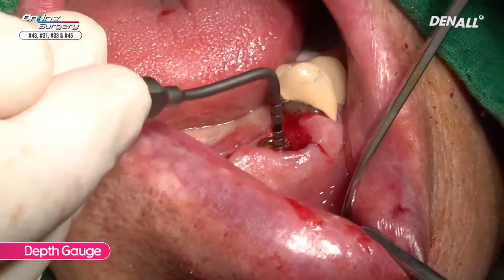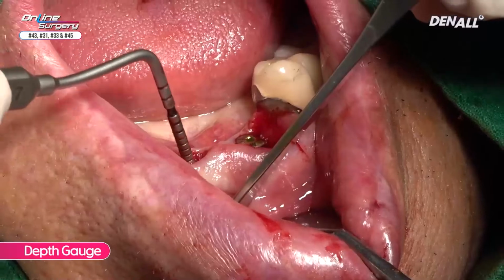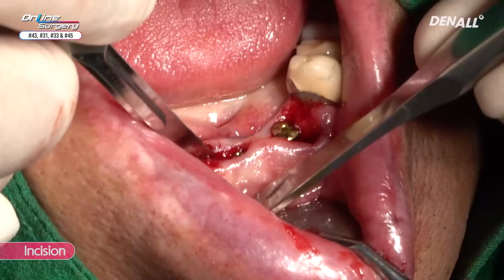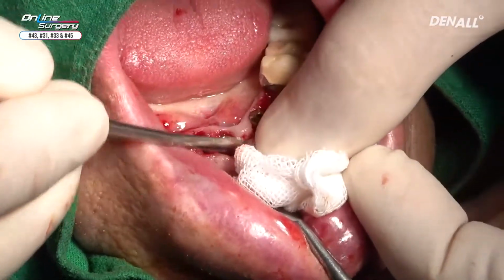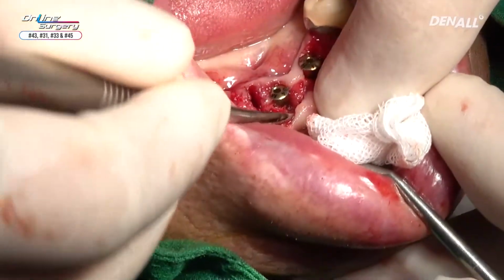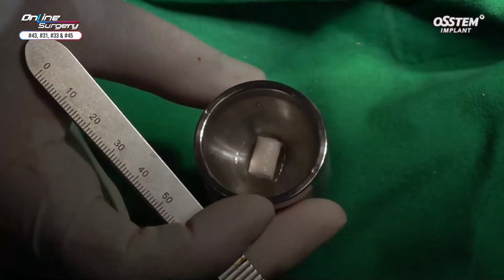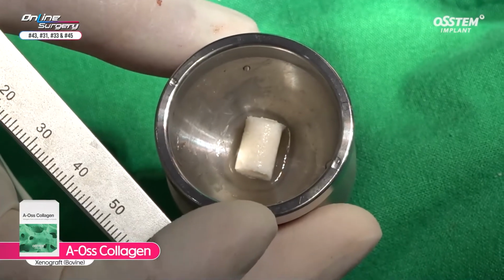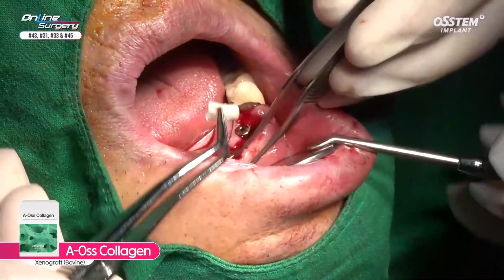So on here, because there were two roots, I'm going to do bone graft on the buccal side. Thread is not exposed. A-Oss collagen is bovine bone. Collagen is 10% and bone is 90%. The particle is going to be placed.